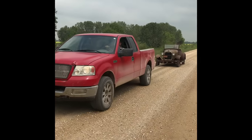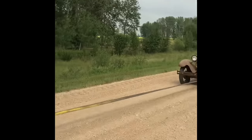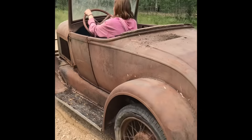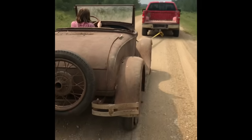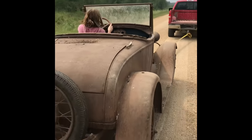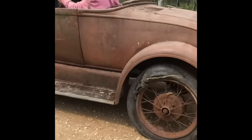Here she comes. Got her out. There's Noah. Anna driving her new ride. Woohoo! It's pretty sweet. See if I can catch up here. Now that is a sweet looking car. It'll be fun to do something with that one.